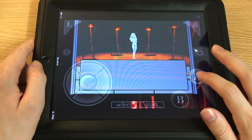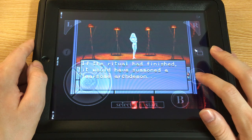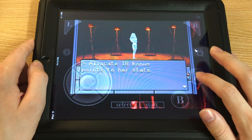Thank you, Gnarly. They nearly sacrificed me. If the ritual had finished, it would have summoned a fearsome demon.